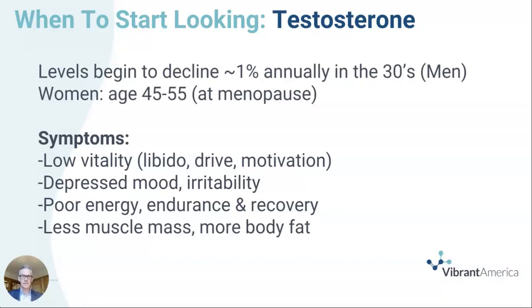Also, low energy, poor endurance and recovery. I'm not talking about athletes here necessarily, but think about most of us, men or women, we come home from the work week and we're probably pretty excited about doing some projects around the house, or maybe going skiing, or going on a hike, or doing something with the family. So when a person says, oh, I just don't have any energy, I need all weekend to recover from my job, the job hasn't changed, the job maybe isn't physically demanding. I get it, there are different situations where you might be pooped out all weekend, but nevertheless, if somebody's ability to recover or their endurance is decreased, that's also a key symptom of low testosterone.